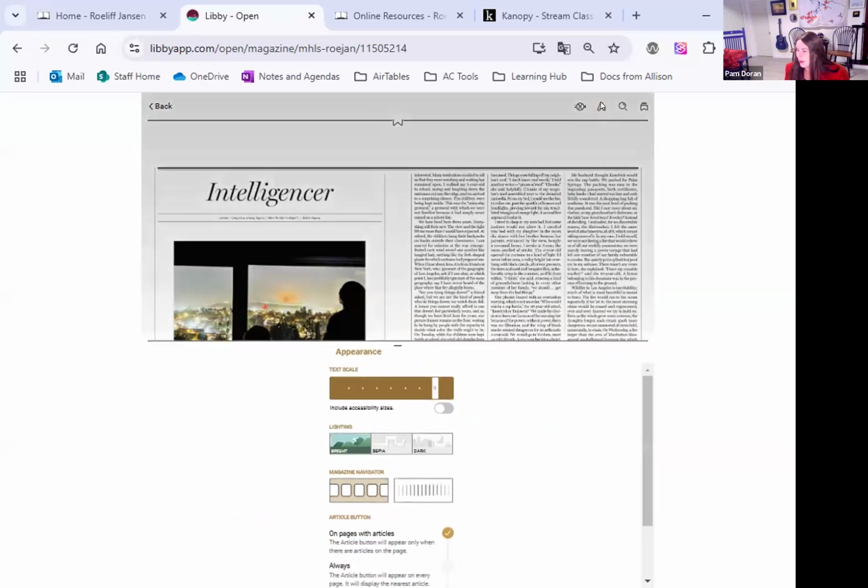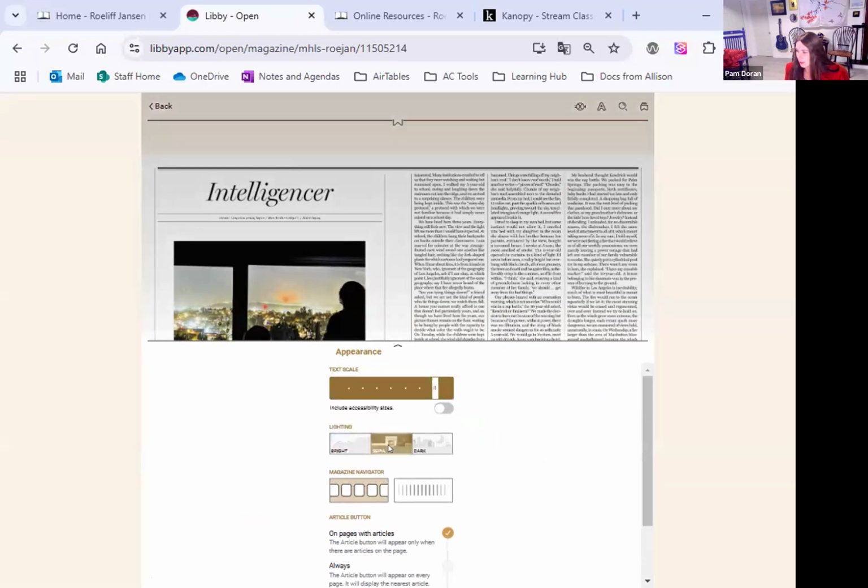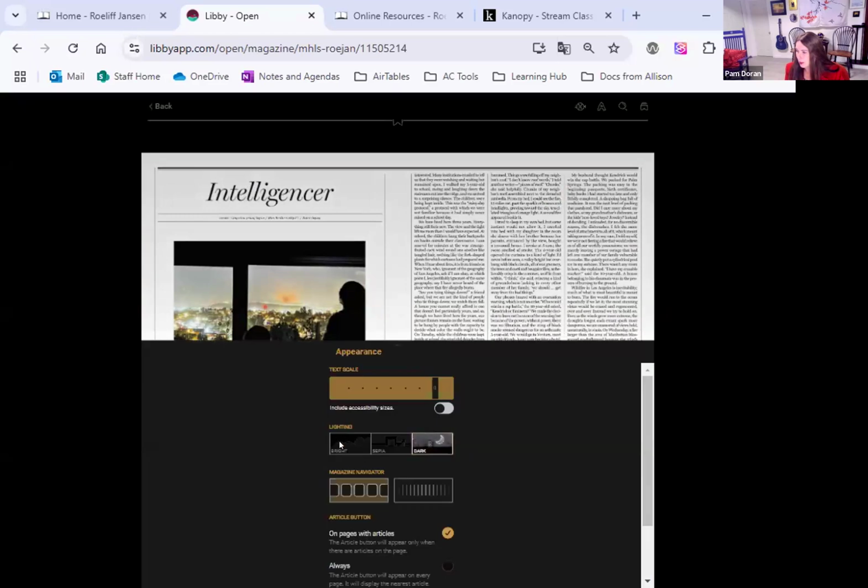And then, unlike the magazines on the shelf, you can, just like the books, change the sizes, the colors, things like that.